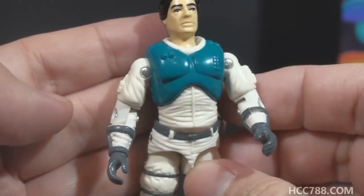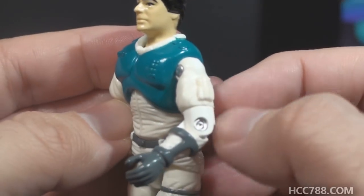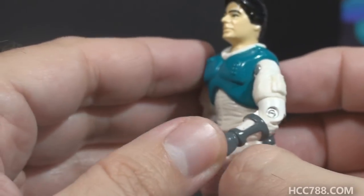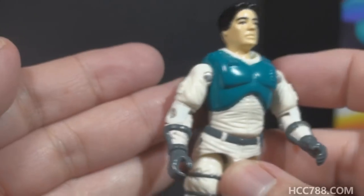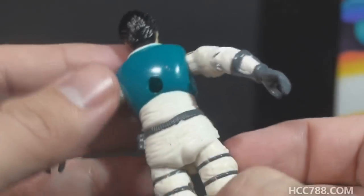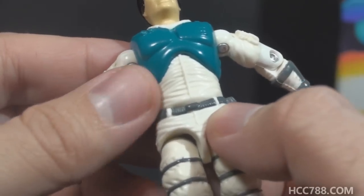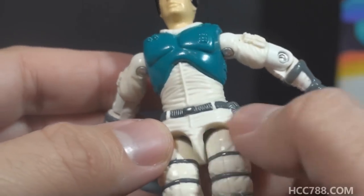On his arms, he has white sleeves and he has some sculpted technical detail on his upper arms. On his forearms, he has gray forearm braces and gray gloves. On his waist piece, he has a gray belt with white belt loops. That doesn't quite look like a jumpsuit there, but I think it is still supposed to be a jumpsuit.